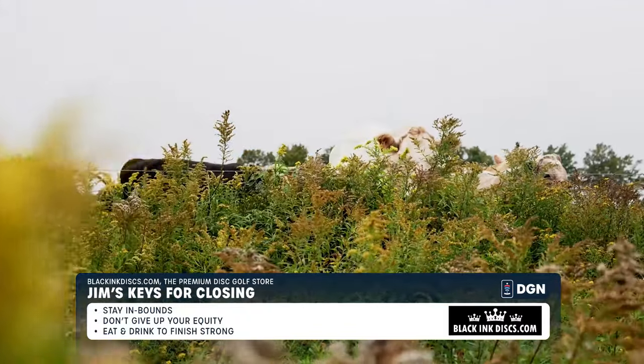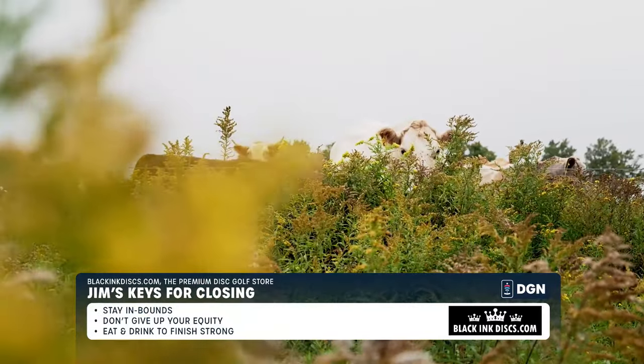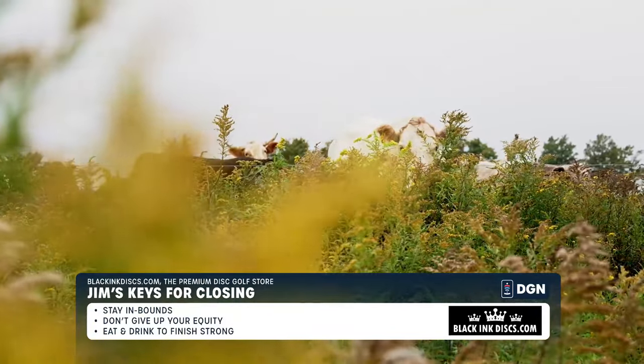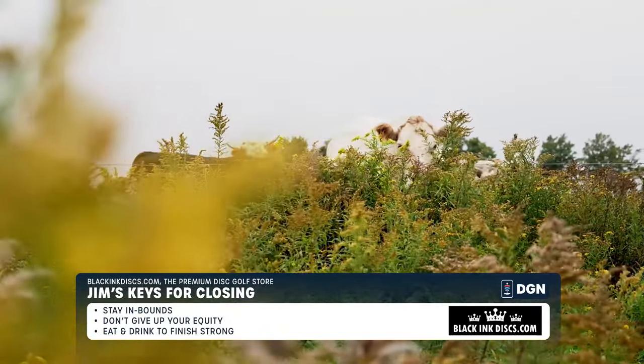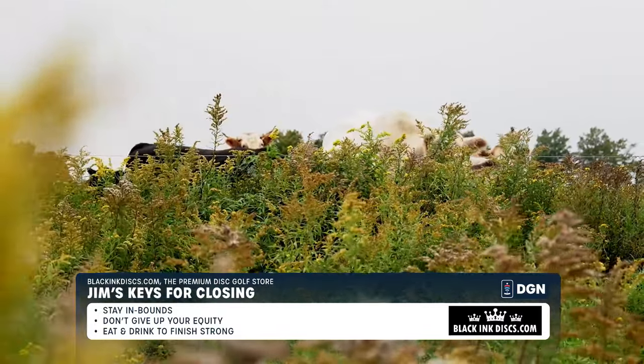It's very important to keep your disc clean as you're finishing on these holes. There are two tough par fours coming up. You don't want to give up your equity. You've worked hard the entire round to get to where you are right now.